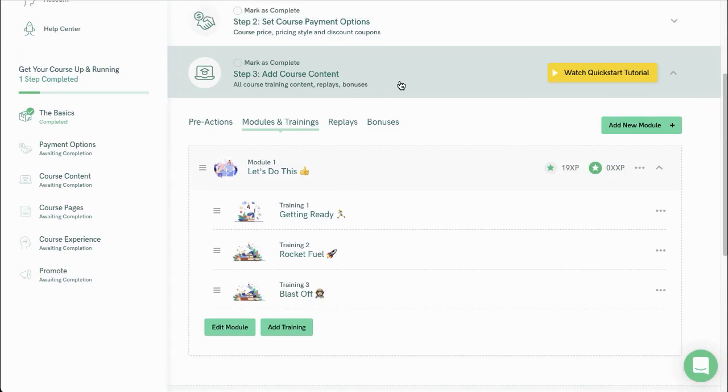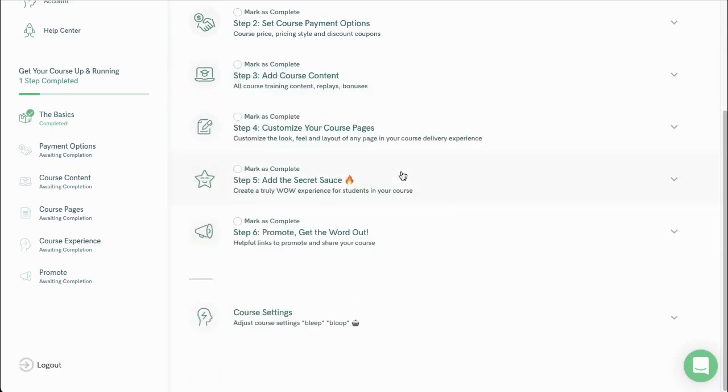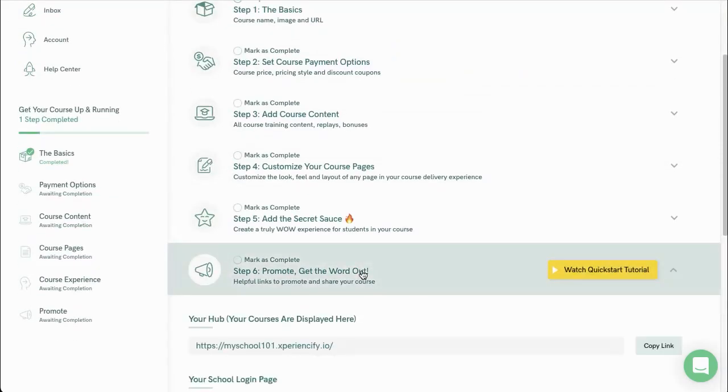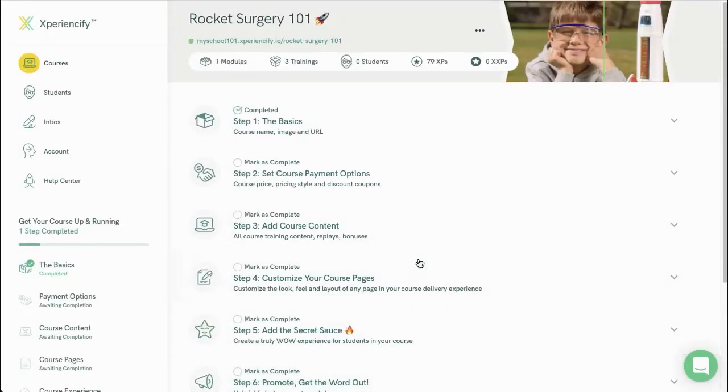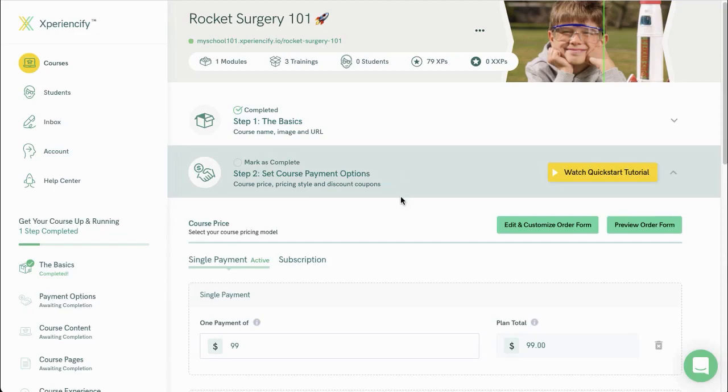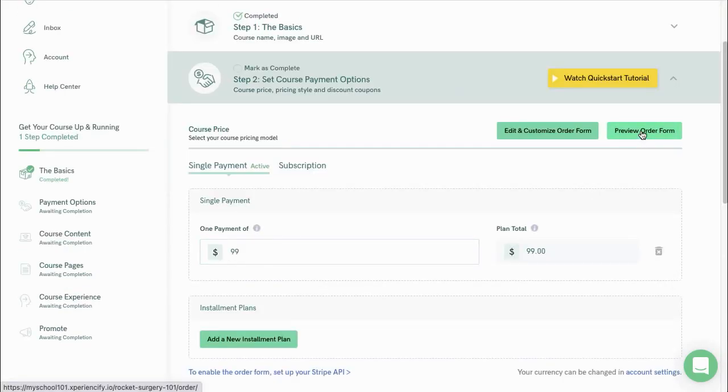Okay, so I hope that makes sense. So that's all I have to do for now. I've got my first 3 trainings into here. So if I come down to promote, get the word out, actually, so now let's go back up to set course payment options and click on preview order form.